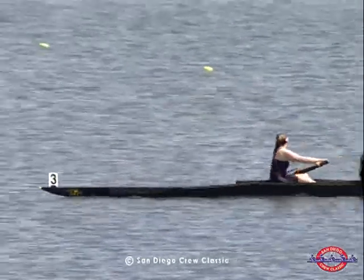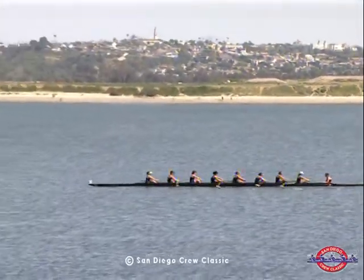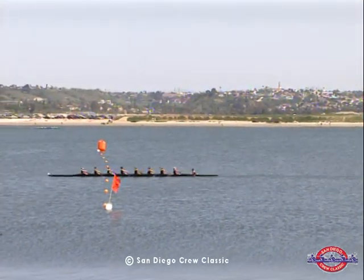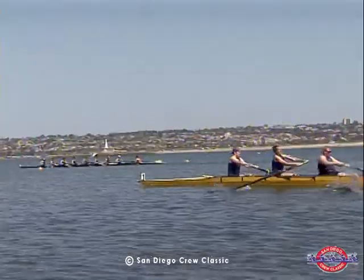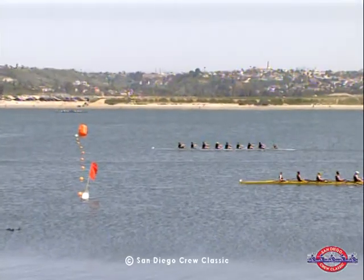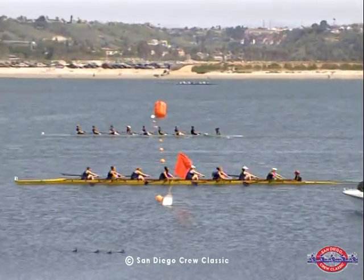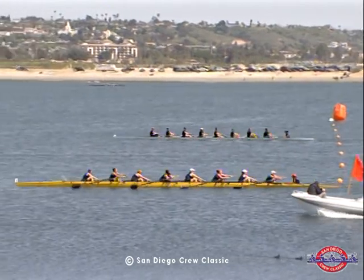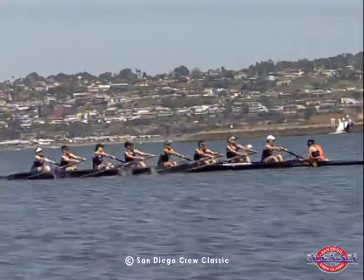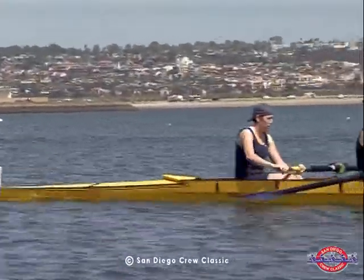Nearing the 1,000 meter mark, it continues to be Cal Irvine alumni. On the shoreline side, Davis alumni, and on the far outside, San Diego State alumni, hanging there in the 2-3 spot. And then comes the University of California, San Diego A crew, and St. Mary's alumni is trailing. Top two will go to the Grand, next two to Petite, and the trailing crews will work hard in the third tier.